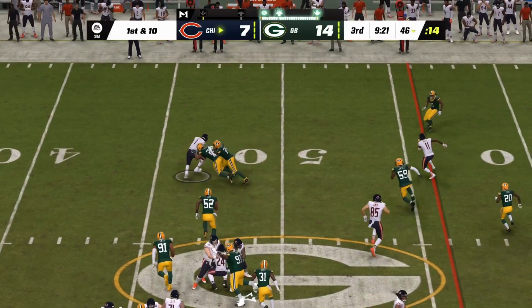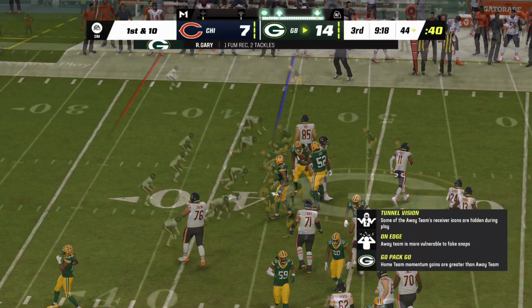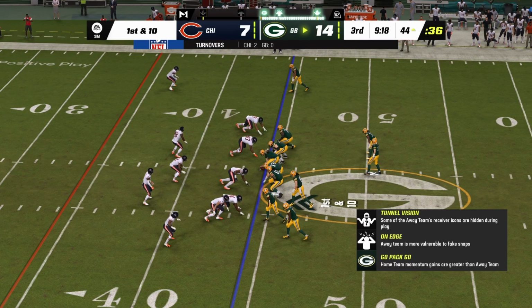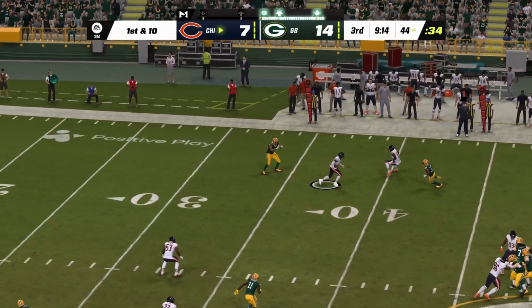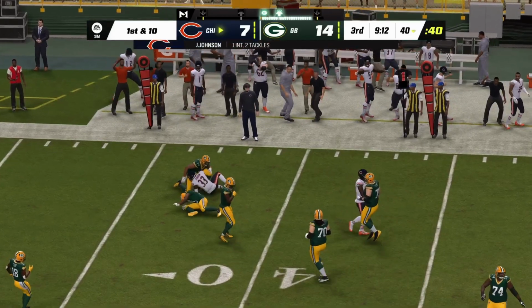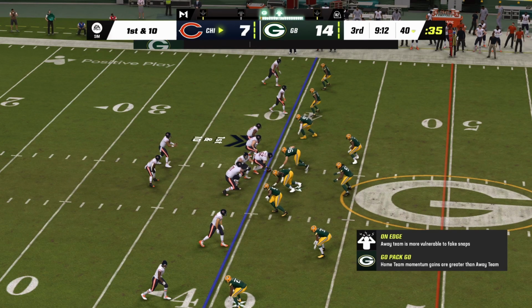They'll try and run the option left side. Fields hit and the ball is loose. And they'll take over inside the 45 at the 44-yard line. Now after the fumble recovery, it's Rodgers. They're going for Lazard, but this is intercepted. Picked up by Jalen Johnson. And the Bears are going to get the football here at their own 40-yard line.